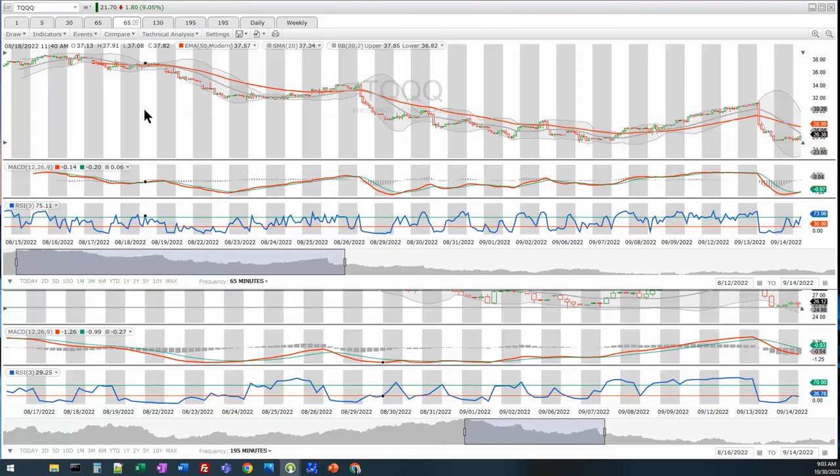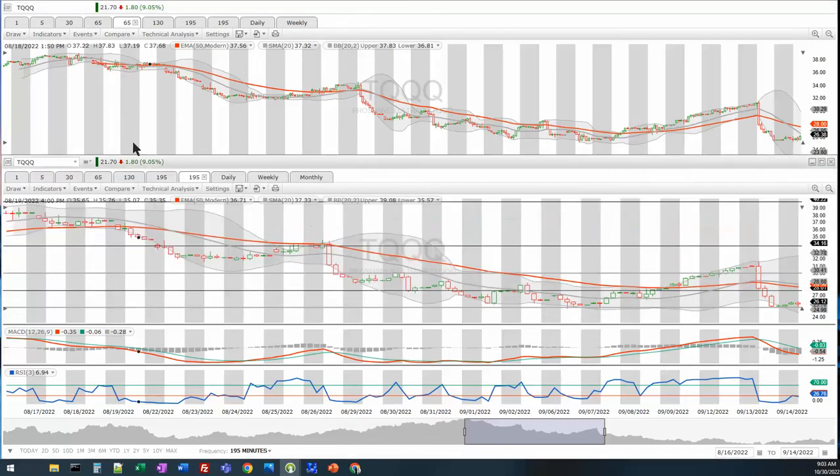Okay, we're going to get into that. I'm going to show you. Hopefully the screen's not too small and that you can see it. All right. So the 65-minute up here. Let's look at how the candle bodies are hugging, straddling the line, but none of the bodies are clearing the line.